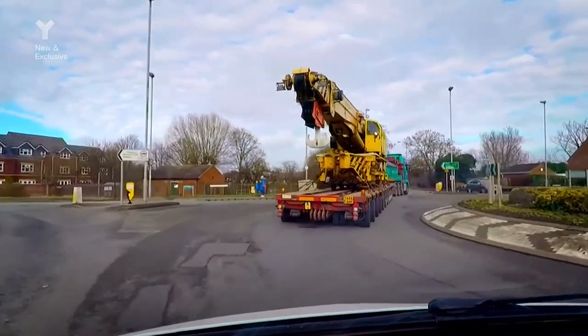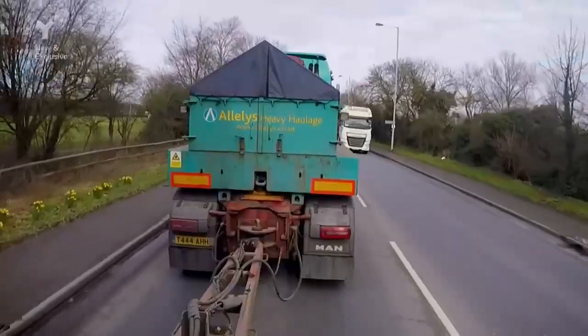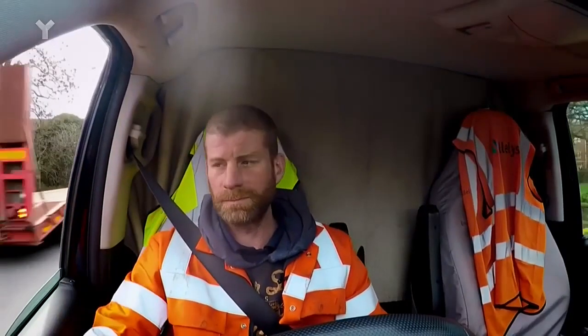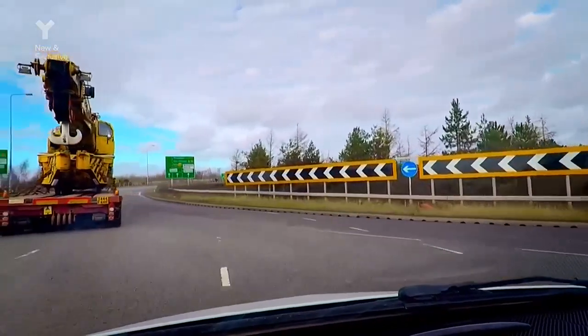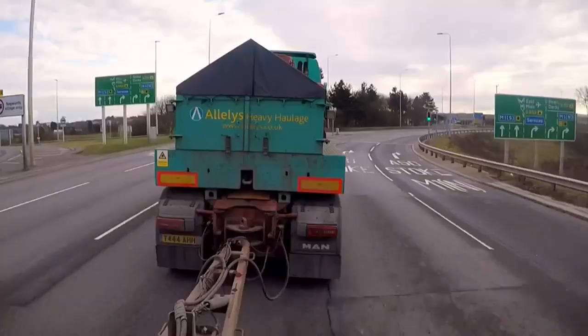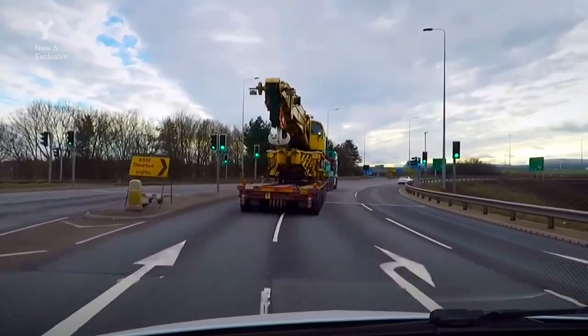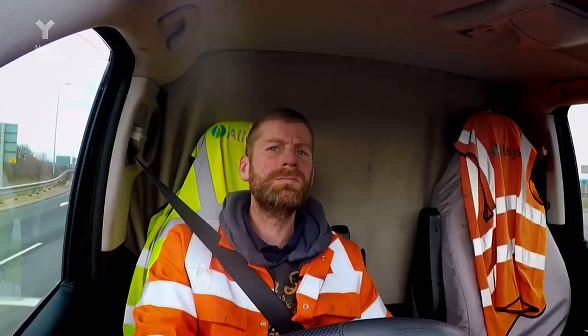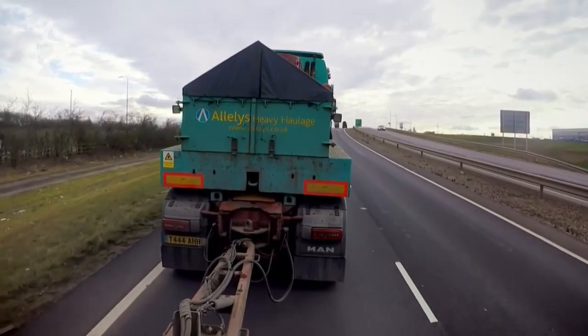With an abnormal load of this weight and length, Eric needs Chris to be an extra pair of eyes and ears for the whole journey, alerting him of any hazards on the road. Yeah, it's all clear, Chris. There's cars there, look. Their journey is slow. Travelling up a steep incline with a weight of 125 tonnes on the trailer reduces their speed to less than 30 miles an hour. This is out of a bank, this, isn't it? Yeah.